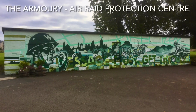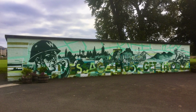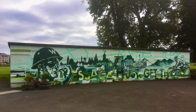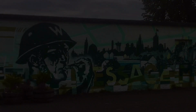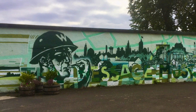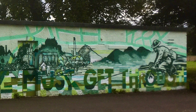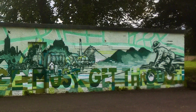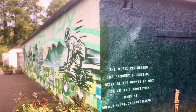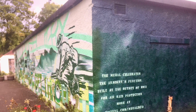This Air Raid Protection Report Centre, of which the city had 5, is the only one in Scotland that has continued to survive. Youths cycled here from bomb sites during World War II, helping to ensure the message must get through. Inside the Armoury, those messages during an air raid were passed on to coordinate ambulances and the fire brigade.